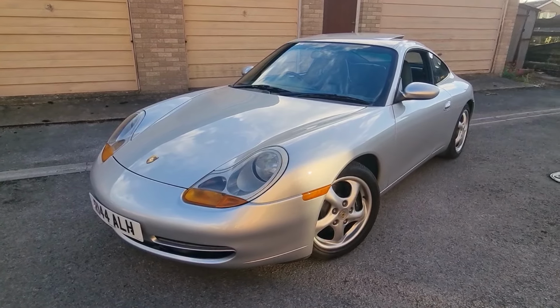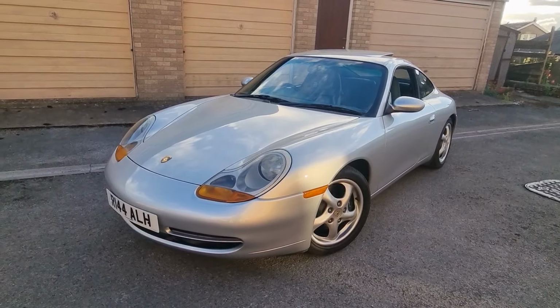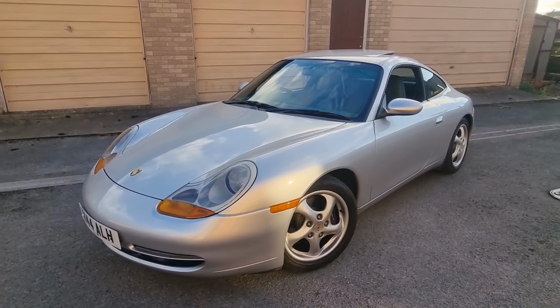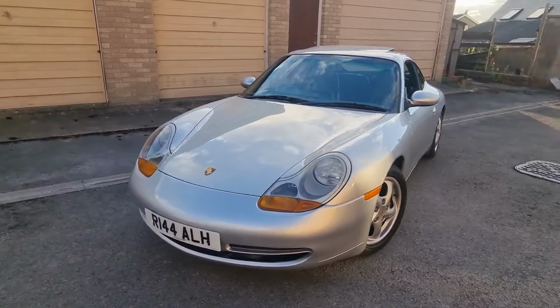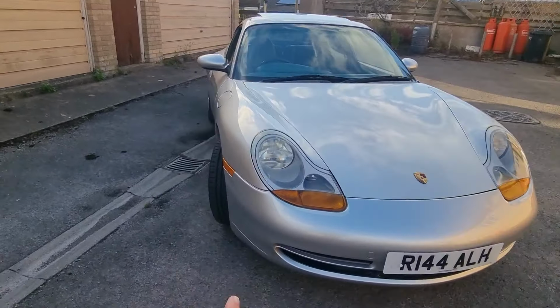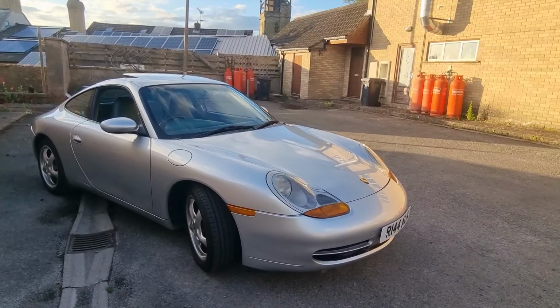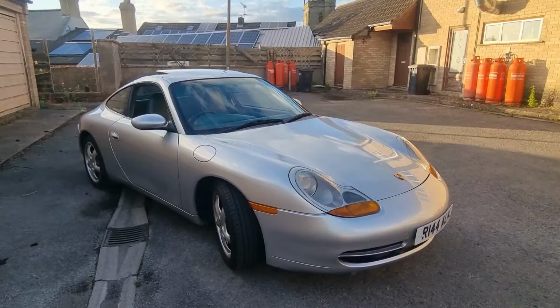if not probably my favourite car in the world, because as a kid growing up in the late 90s, this was the Porsche of the time. This was the latest 911 from Porsche, and it was a poster car for me. I still have the poster now. I'll have to find out, but I do have the poster of the 911 looking just like this on my wall. Probably not with the interior, but we'll go into that in a second.